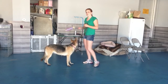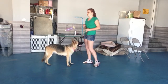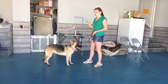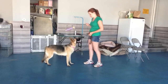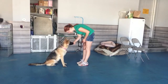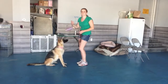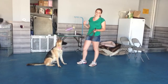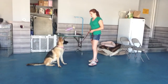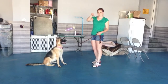So, now I'm going to try it again, and I'm going to give her the command before I put it in front of her face to see if she initially greets my hand with those teeth first, or if she is starting to pick up on it. Nani, nicely. Nicely. Good girl. And see there, she pulled back completely and waited for me to give it to her. So she's already learning.